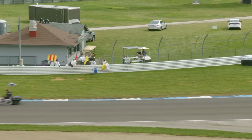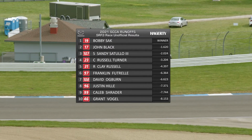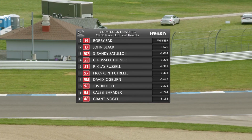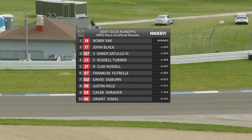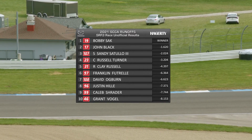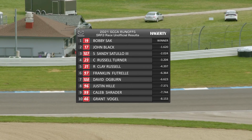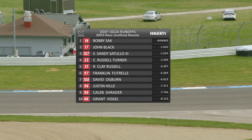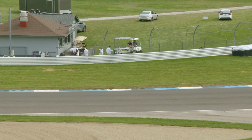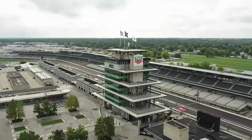And let's take a look at some of the highlights. There's the Grand Prix salute on the victory lap there. There's Bobby Sak, John Black, Sandy Sattullo on the podium, Russell Turner and Clay Russell right there, 4th and 5th. Futrell, I'm sure from the Tire Rack pole to 6th, he's a bit dejected, but a great weekend nonetheless. David Ogbern in that Yaw Moment Racing. I'm going to say that a lot. Justin Hill, Caleb Schrader, and Grant Vogel round out the top 10. And again, a shout out to J.J. Hansen, the high schooler, for just missing the top 10. Good stuff. Now we'll take a look at those highlights.